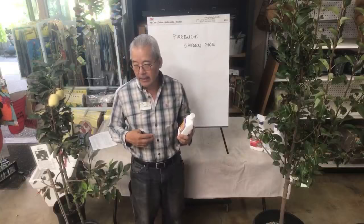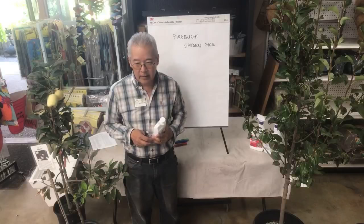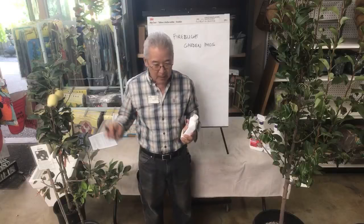So Garden Floss is mono and dipotassium salts of phosphorus acid. It does sound like one of the ingredients in Diet Coke, which is phosphoric acid. But the phosphorus in here, phosphorus is one of the main minerals that plants need to operate, and it does happen to be their energy transfer system, and it does beef it up in a plant, and the plant can fight off diseases better.